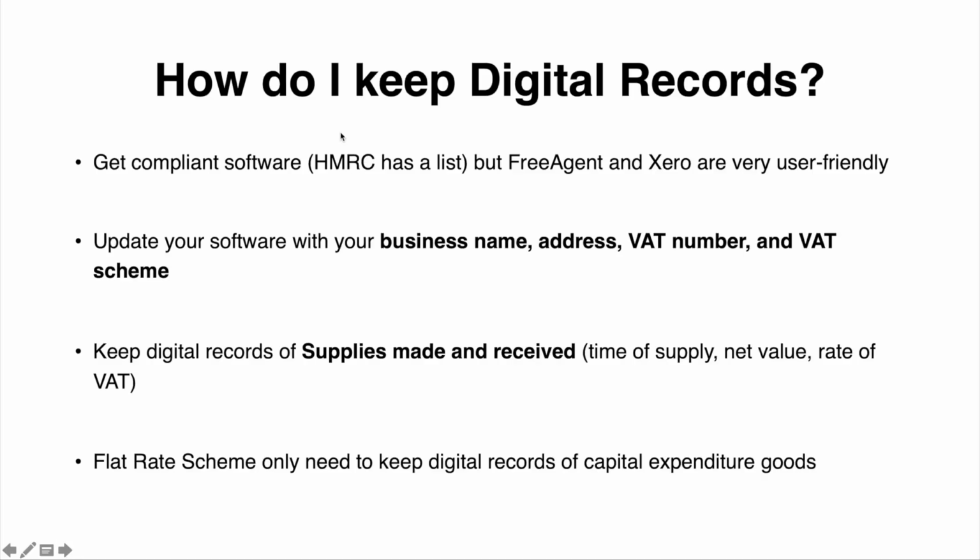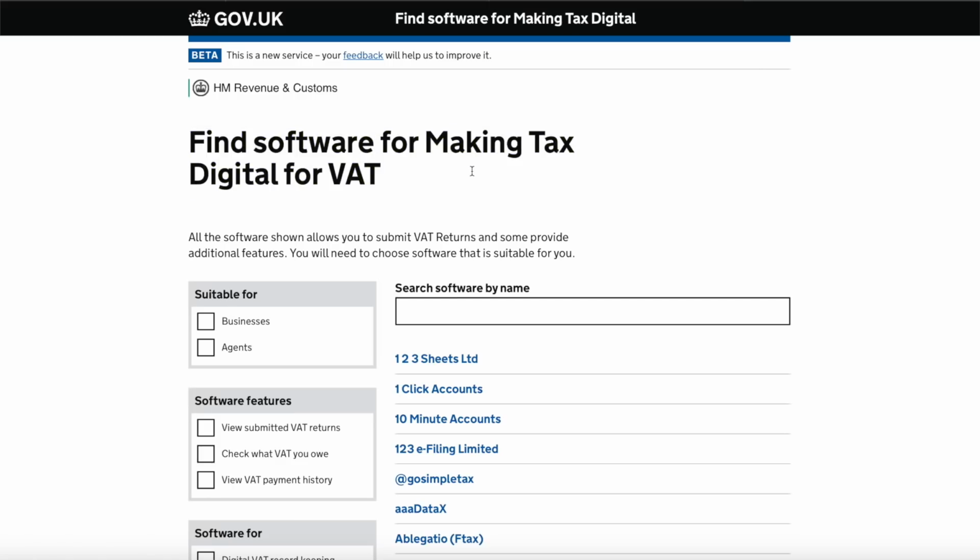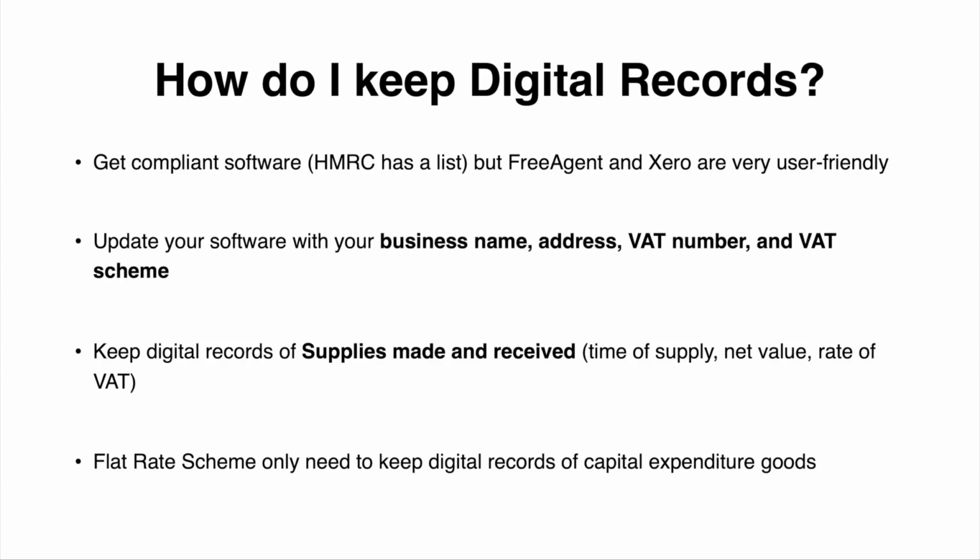So how do I keep digital records? First, you've got to get compliant software. HMRC has an extensive list, but what I recommend is FreeAgent and Xero because they're very user-friendly and you can basically switch everything to digital records with those two. I understand some businesses may need more customizable options and there are software packages that do that.